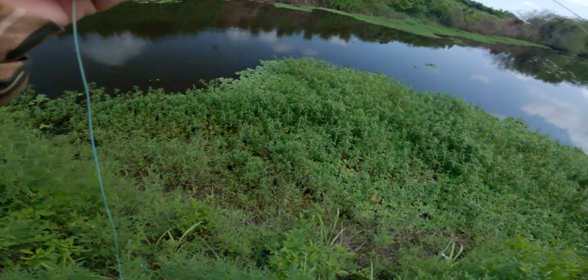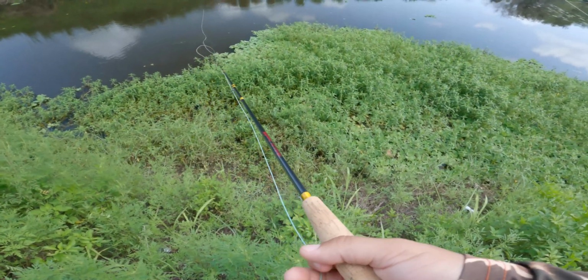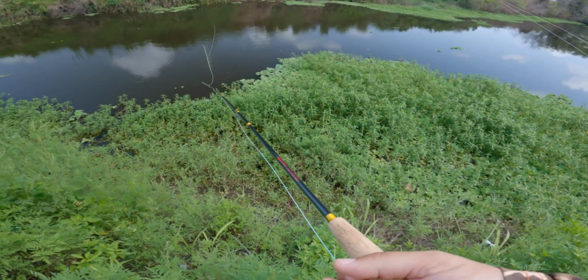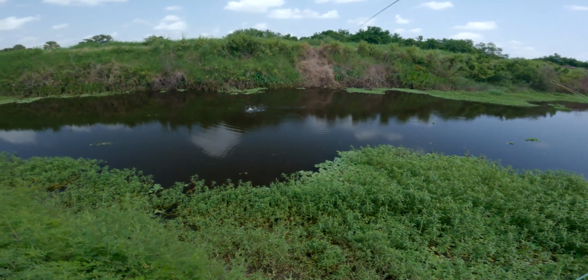There goes a tarpon, little guy. Baby tarpon, but a tarpon. Am I rolling it? Whoop. Yeah, I got him. That's the same little guy I was talking about. I saw him roll.